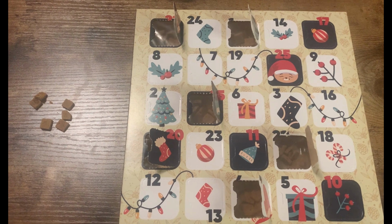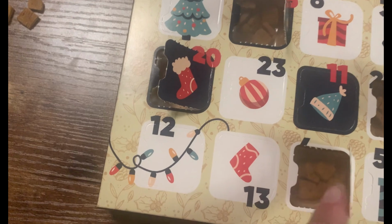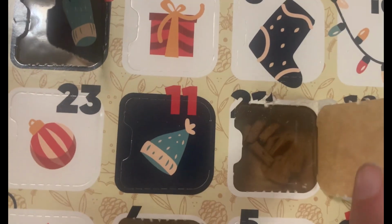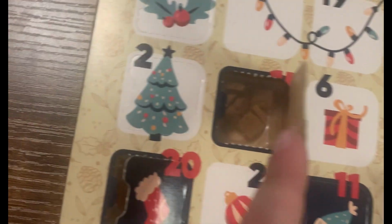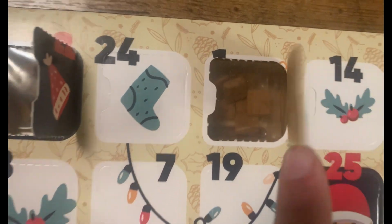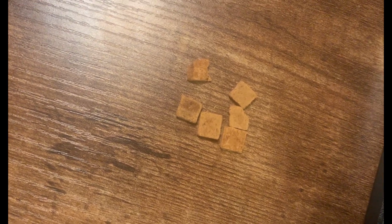So I've gone ahead and opened a few more doors on this Lazy Kitty calendar, just to show you that they're all pretty much the same. They don't really look that different between the 3 different recipes. They're all just nice little squares, easy bite-sized pieces. So for shape and look, I can't say that they've done anything terribly groundbreaking here in terms of shape. They're just easy to eat squares, so that's good. I'm going to give them a 3 for shape and look.